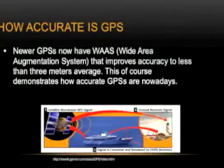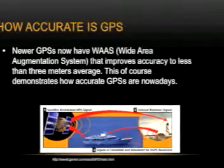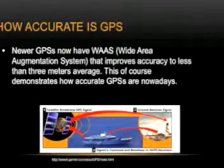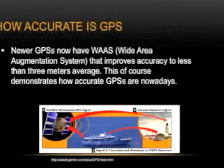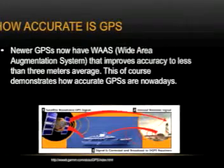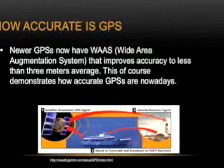Newer GPS receivers have WAAS, which is the Wide Area Augmentation System capability. This capability can improve accuracy to less than 3 meters on average. No additional equipment or fees are required to take advantage of this WAAS.